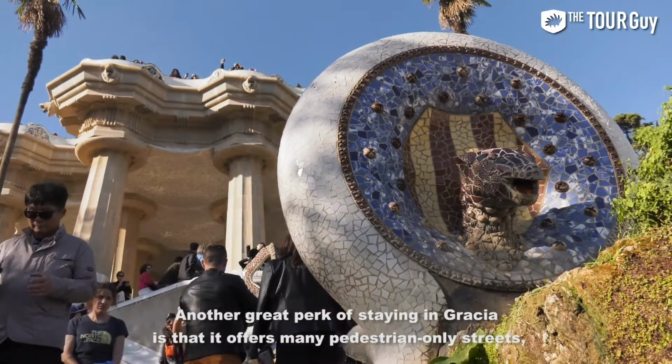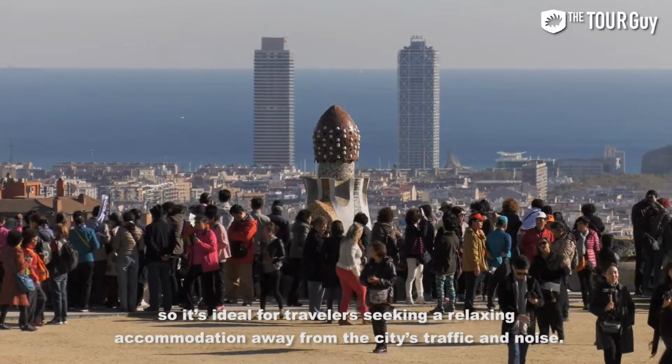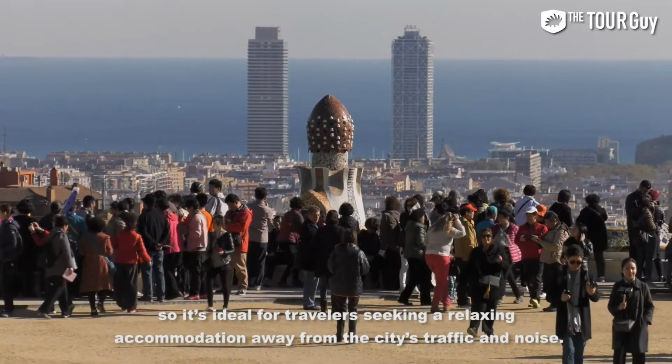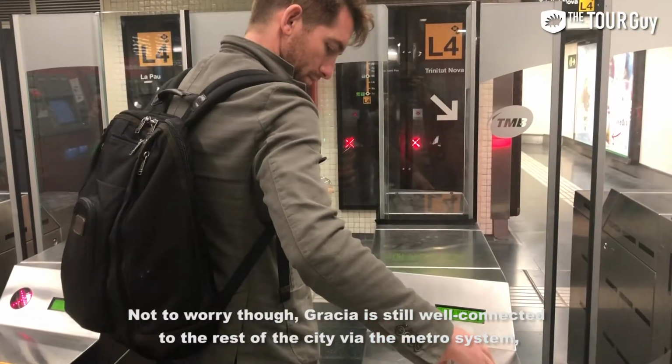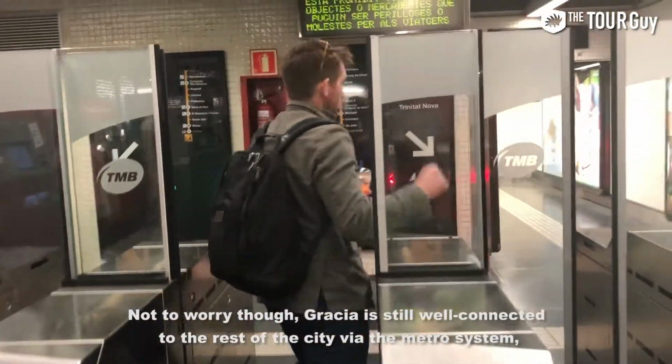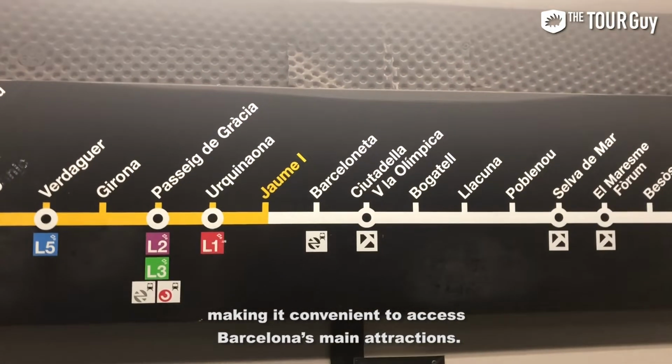Another great perk of staying in Gràcia is that it offers many pedestrian-only streets, so it's ideal for travelers seeking relaxing accommodation away from the city's traffic and noise. Not to worry though, Gràcia is still well connected to the rest of the city via the metro system, making it convenient to access Barcelona's main attractions.